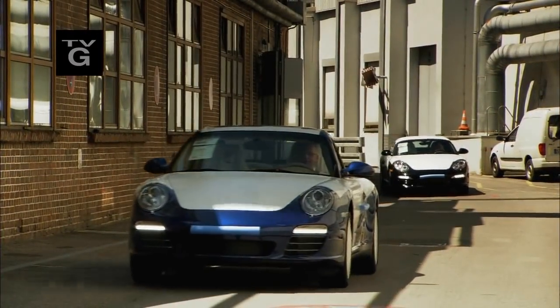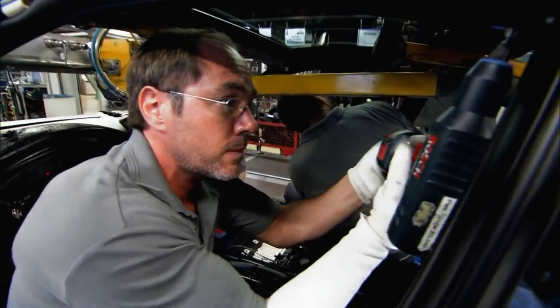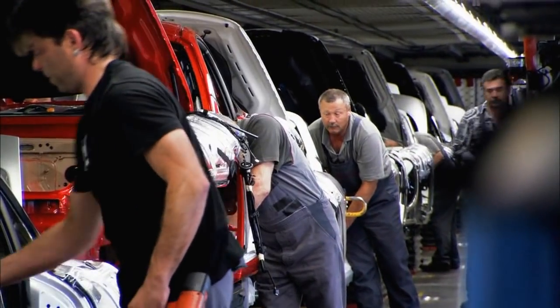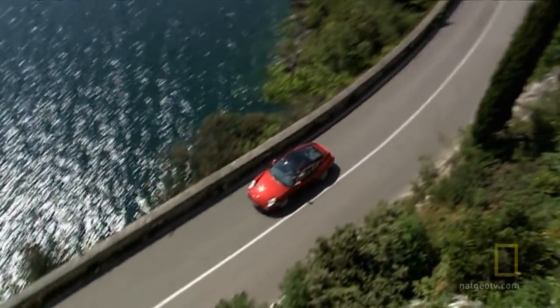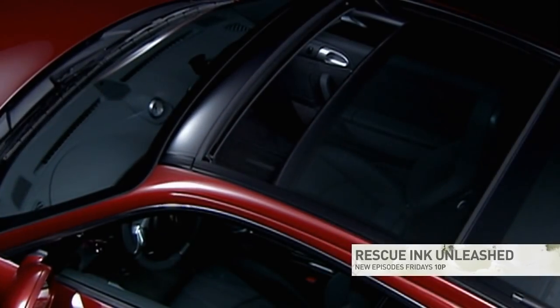Porsche's ultimate 911 factory in Stuttgart, Germany has 117 assembly stations. Some stations are where 911s get parts that differentiate them from other 911 variants. One popular variant is the Targa, a 911 with a retractable glass top.